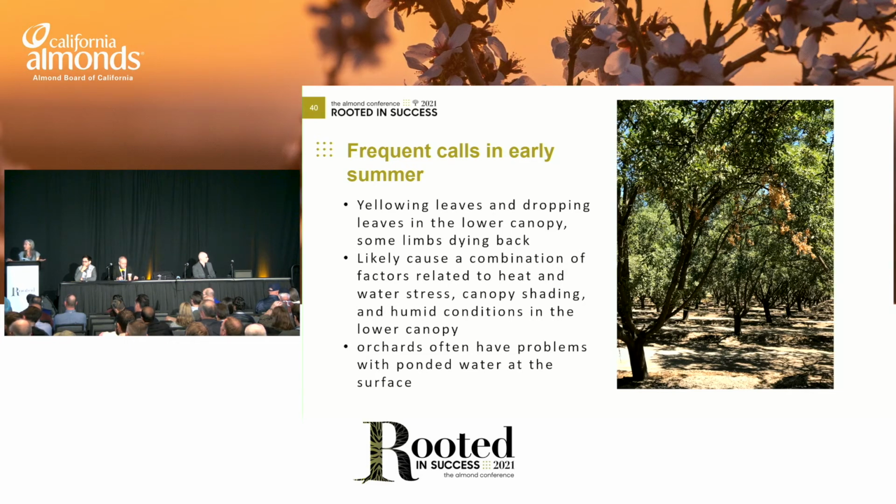So, as we were talking about, the tree needs a lot of those energy reserves just for the canopy growth. So maybe this is a response where the tree is compensating. So it could be related to heat and water stress.